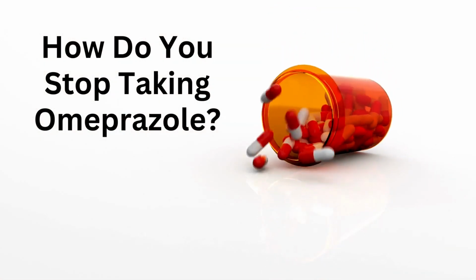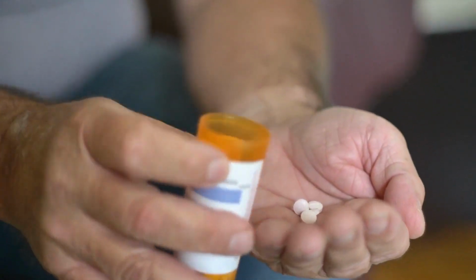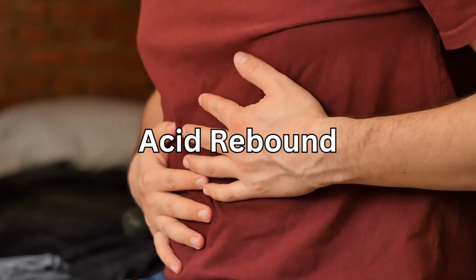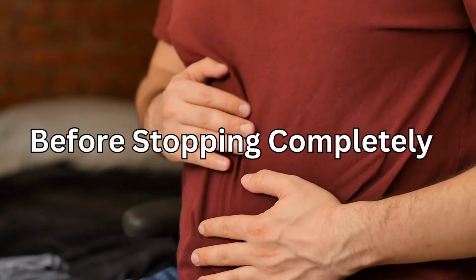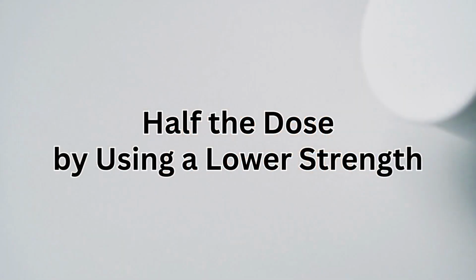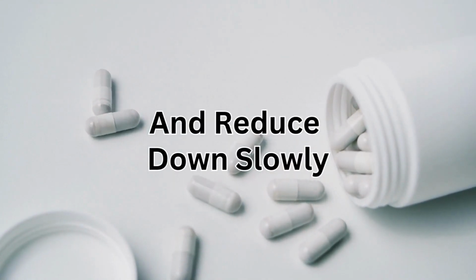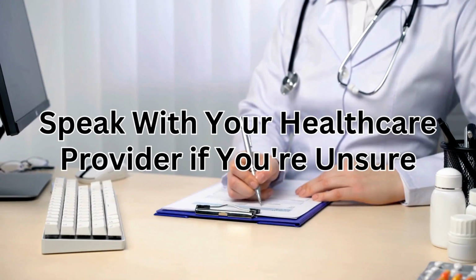So how do you stop taking omeprazole? If you've been taking omeprazole for a long time, stopping suddenly could make your stomach produce a lot more acid and make your symptoms come back, which is called acid rebound. Reducing the dose gradually before stopping completely will prevent this happening. So try taking it on every other day for a few weeks, then reducing the time gap further. Or you could halve the dose by using a lower strength for a few weeks and reduce down slowly this way. Always speak with your healthcare provider if you're unsure how to take it.